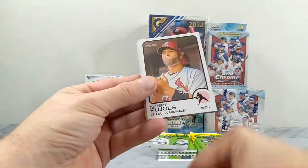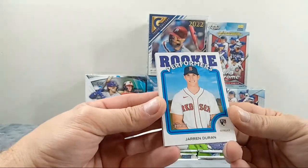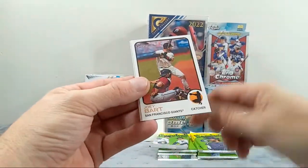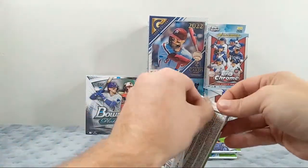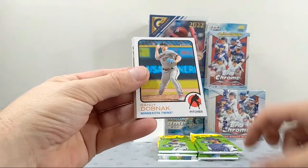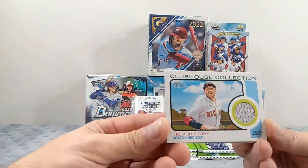And another Zach Short rookie, Pujols, Sei Kim, Spencer Howard. There's a Red Sox. Someone was looking for the Red Sox. A little rookie performers, Jaron Duran for the Red Sox. Mackenzie Gore rookie, Joey Bart, Royce Lewis rookie, Jack Lopez. Owen Miller, Dobnik, and more Red Sox. There you go, Boston. Someone was looking for the Red Sox in the very beginning, right?